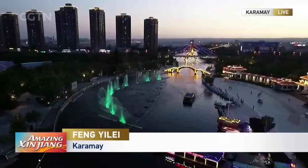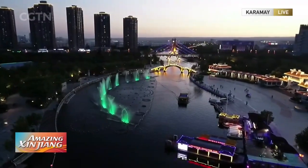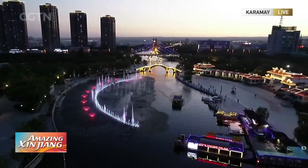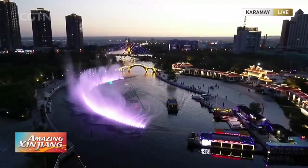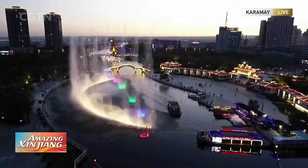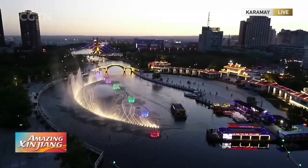Today, as you can tell, the cultural and creative sector is booming in this city, including a catering place like this and also a fountain show like the one we can see here. Look outside of the window, we can see the fountains. People are outside enjoying the scene, and we're actually on a live cruise, so a lot of people are taking pictures of us, so hello to you guys.